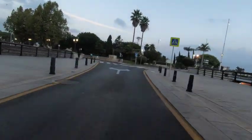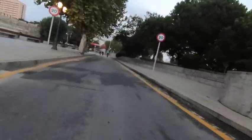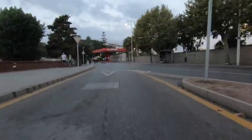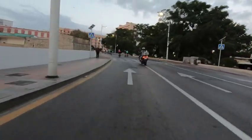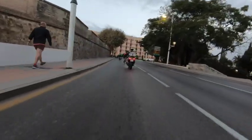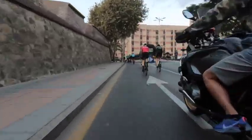You can see you got this little chicane. There's a few like holes, a few bumps. You can see right here, there's some bumps. And as you make that little chicane, you start going slightly to the left, and it's a slight uphill. You can see some manhole covers, some more bumps. You're going slightly up this hill. It's not too bad. You have this castle on the left, which is part of the run course.